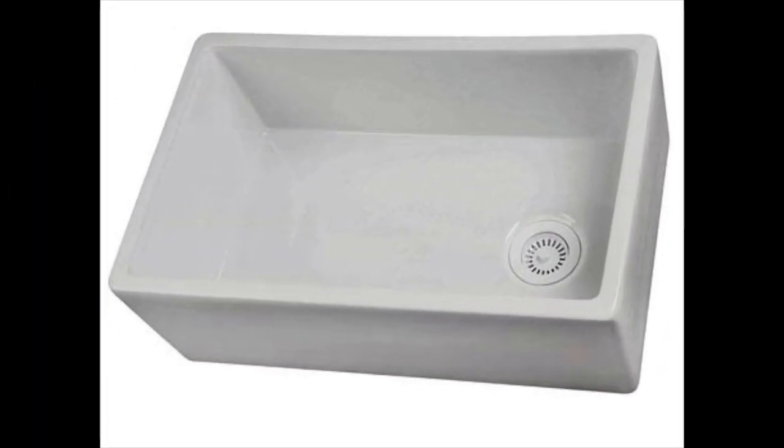Coming in at number 4, Barclay FS 30-inch Fireclay Farmer Sink. If you're looking for exaggerated corners and stunning design, the Barclay FS 30-inch Fireclay Farmer Sink is a great option. This sink is the best high-end white kitchen sink because of its durability, overflow prevention, and utility.